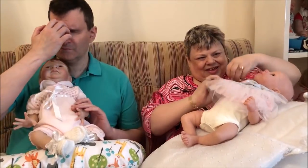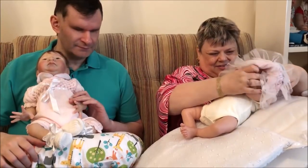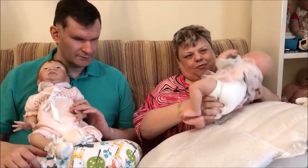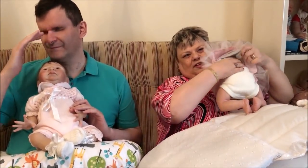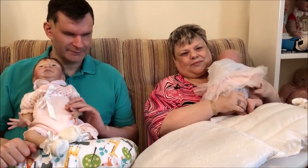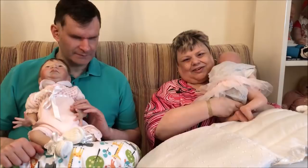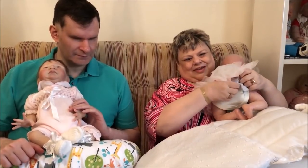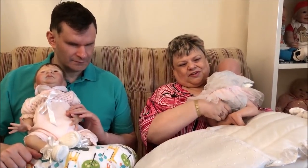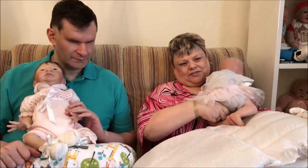What I'm going to say here is completely not making judgments about the choices anyone makes for the way they live their life, or what substances or things they choose to use, and stuff like that. But what I am going to say is, I got this baby last week, and since then I have tried incredibly hard to get the smell of smoke out of this doll, and she still absolutely reeks of it.